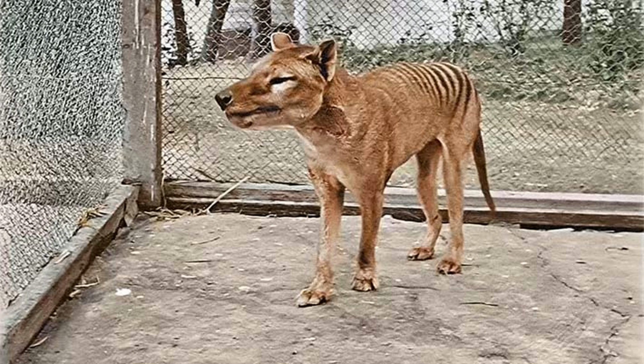The Tasmanian tiger, also known as the thylacine, was a large marsupial predator that lived in Australia and Tasmania. It was hunted to extinction in the early 20th century. The scientists who made the discovery say that it is a major breakthrough in the field of paleogenomics, which is the study of ancient DNA. They also say that it could help scientists to better understand the Tasmanian tiger and other extinct species.